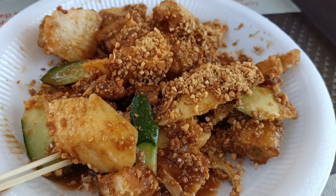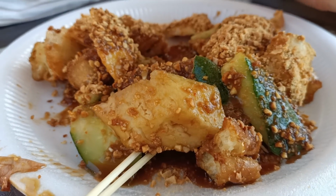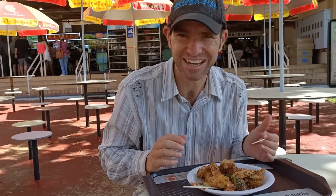This is Rojak. It's a really interesting dish. It's got a mixture of different ingredients. It's got bean curd puffs in it, cucumber, pineapple pieces, and it's sprinkled completely with peanuts. The paste is a fermented prawn paste. It all comes together into one really interesting and tasty dish.